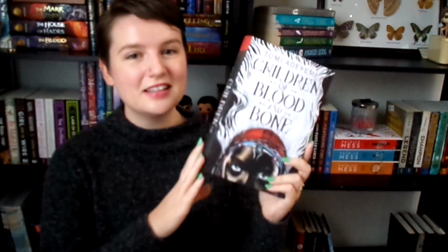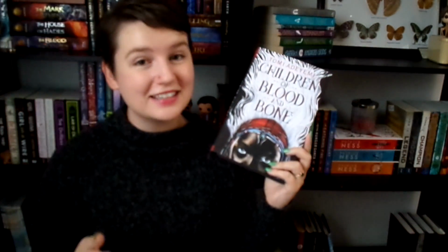And finally, one of my most anticipated reads of 2018, because I am a sucker for fantasy. I love a fantasy series, so I'm very excited that this exists in the world and that we're getting more of it, and that is Children of Blood and Bone by Tomi Adeyemi. I am very excited to read this.